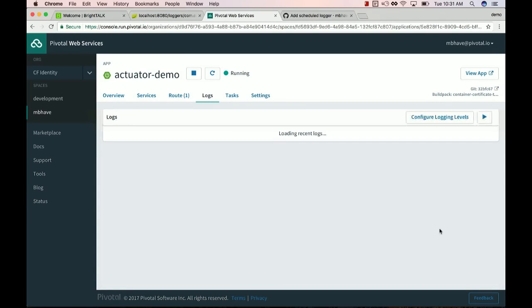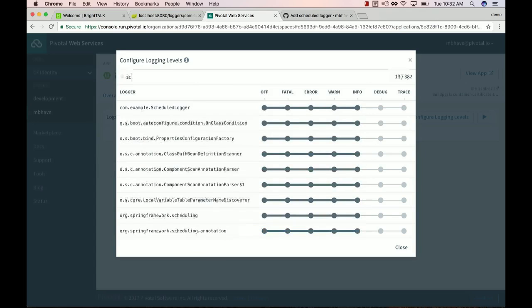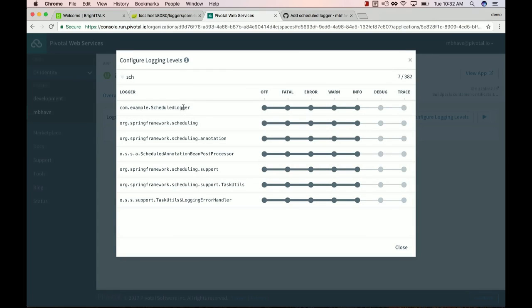The Logs tab has configurable logging levels. If I go to configure logging levels, you can see the list of loggers that we previously saw for the Spring Boot application that was running standalone. You can further filter the loggers by name. So I'm going to filter it to this scheduled logger that I have over here and change the logging level to debug.